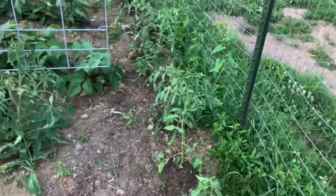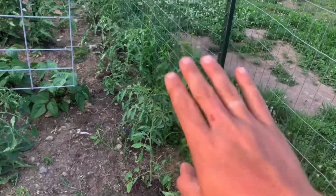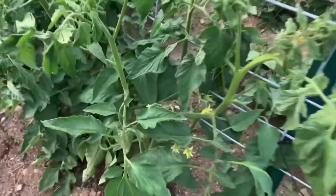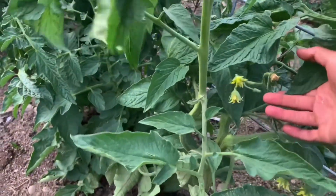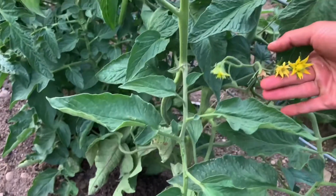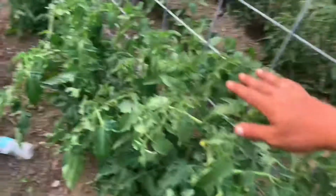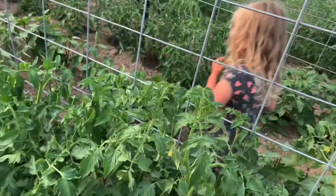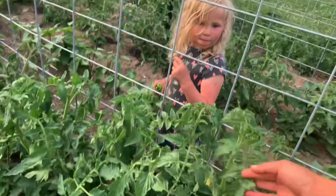It's just crazy. These were just a week or two more in the pot than these were, and it's just such a big difference. But lots of blossoms, lots and lots of blossoms. And I shouldn't deal with any issues with pollination, seeing as I have the bees. This plant is so tall. It's about as tall as Callie. What? This plant. It's almost as tall as you.